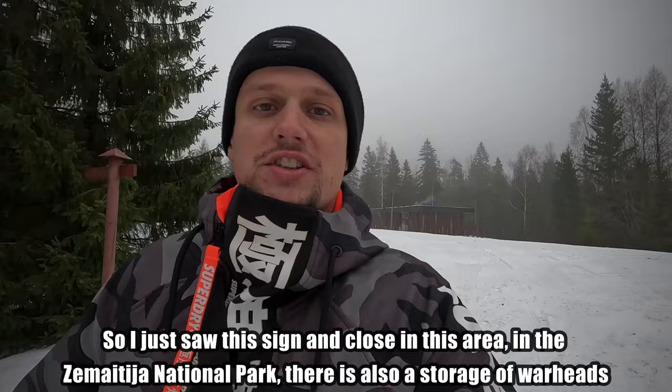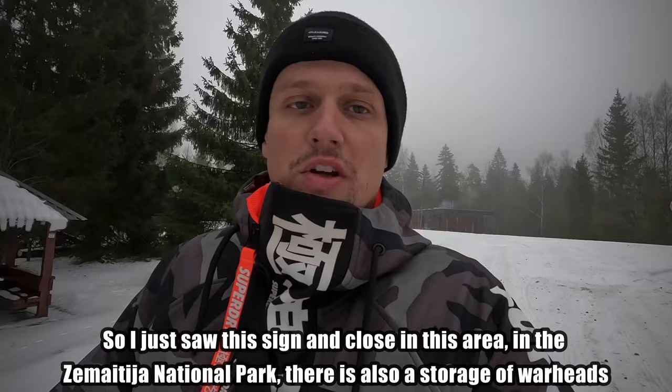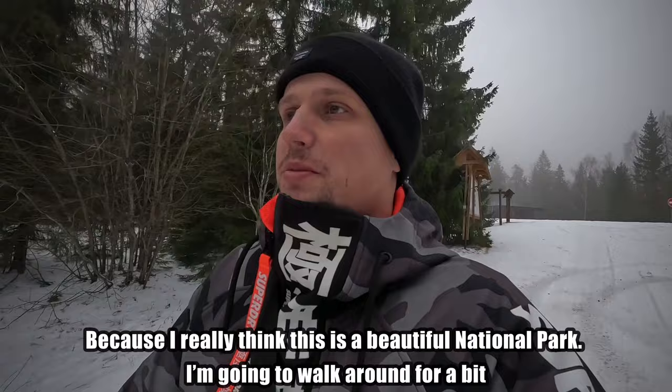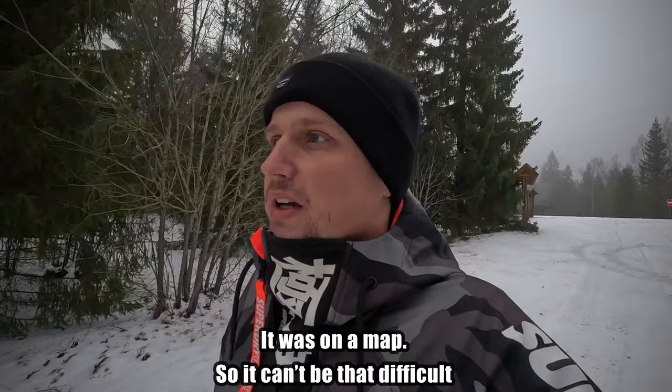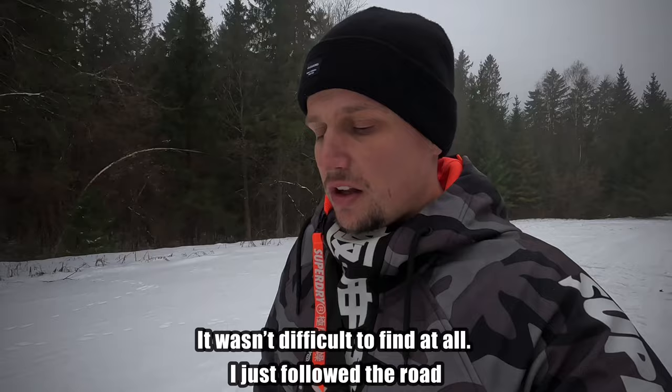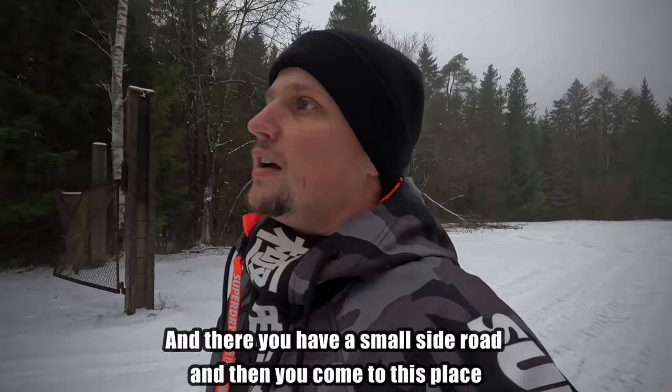So I just saw this sign in this area at the Žemaitija National Park. There's also storage of warheads and also another guard post and military houses, because I really think this is a beautiful national park. I'm going to walk around for a bit, enjoy nature and try to find those places. There's no map, so it can be difficult. So here you have the warhead storage. It wasn't difficult to find at all. I just followed the road and there you have a small side road and then you come to this place.